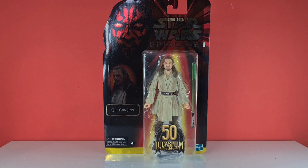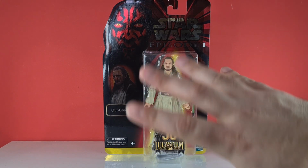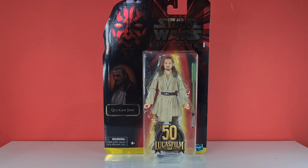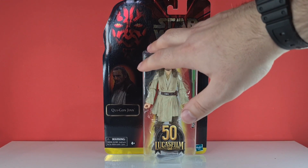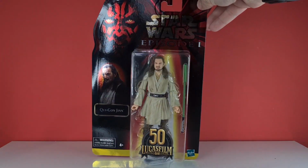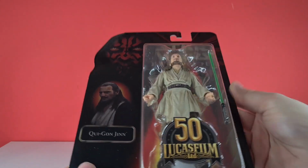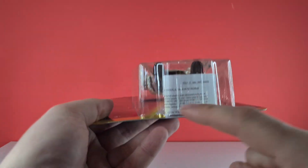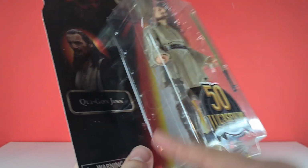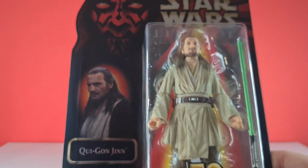So here he is in his fantastic bubble, really replicating that late 90s look for the Phantom Menace on the card back. We've got the Darth Maul at the top here with the nice foil as well. It's really shiny, really nice. It's actually a really thick card, kind of dual layered, because the blister pack fits underneath it rather than sitting on top of it. So the actual seal is inside the card. So yeah, it's a really nice figure.